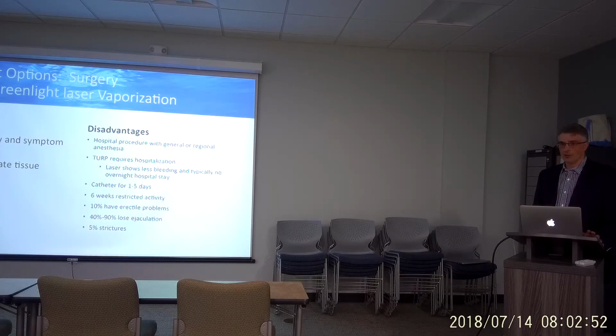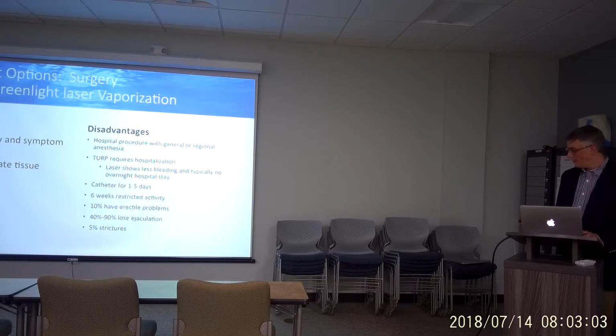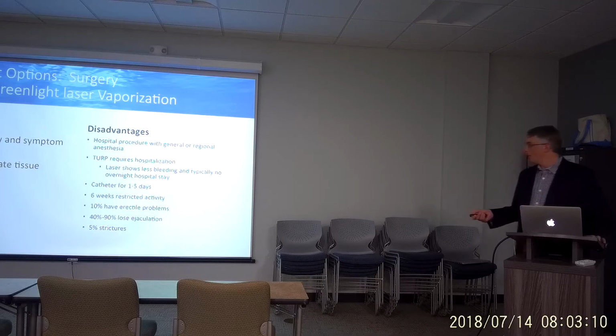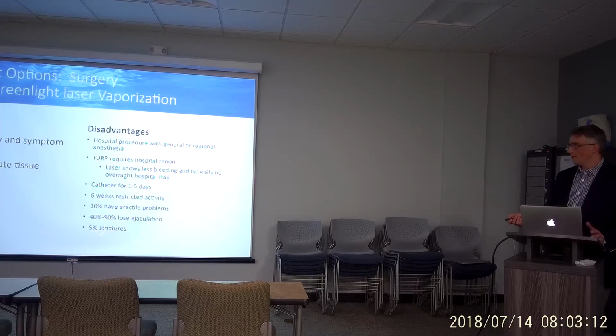And it's durable. Only about 10% of people need something else done within 10 years after one of these procedures. Half of those, because scar tissue can develop. So that's one of the downsides: 5% of people will get some stricture or scarring in the urethra after the procedure. And the other half, either because we didn't get enough tissue out the first time with the laser, or new tissue grows back over time.